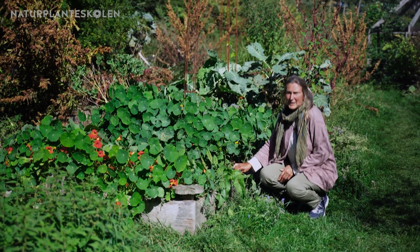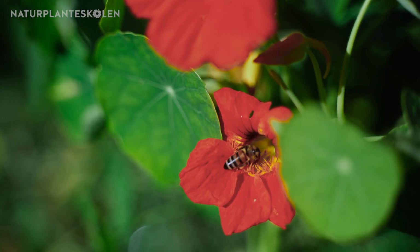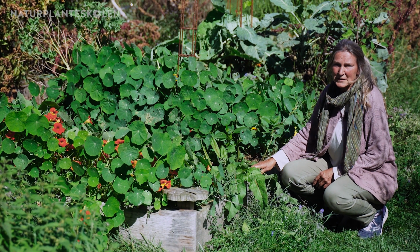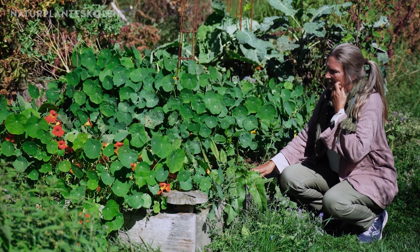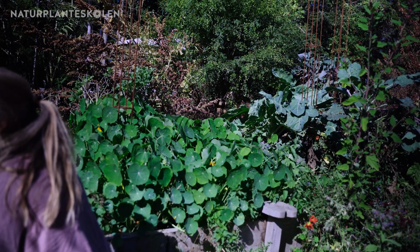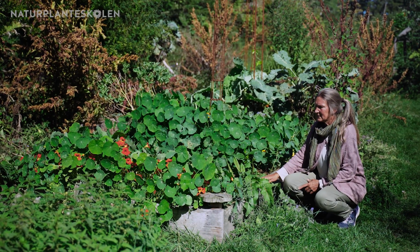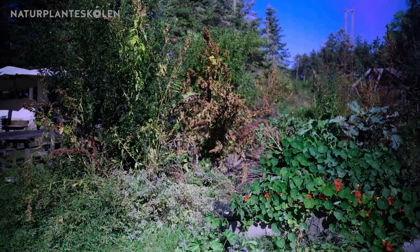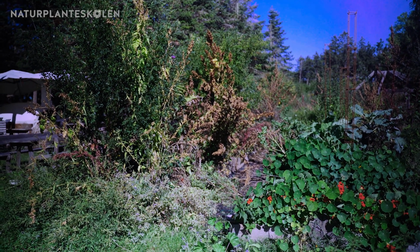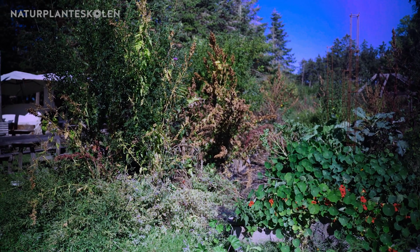So these are our high growing beds. They are full of organic material in this system that is called hugel beds, hugel growing. We put a lot of horse manure on in the autumn, but otherwise we don't maintain this at all. And the plants here grow on themselves without any watering, without any more fertilizer, any more maintenance at all.